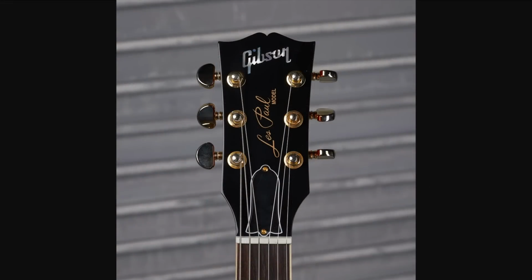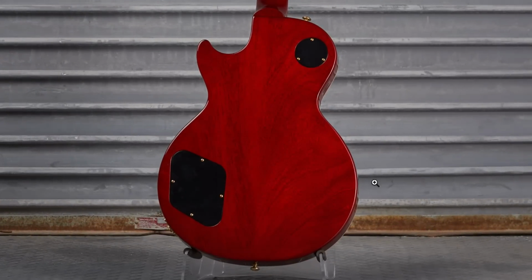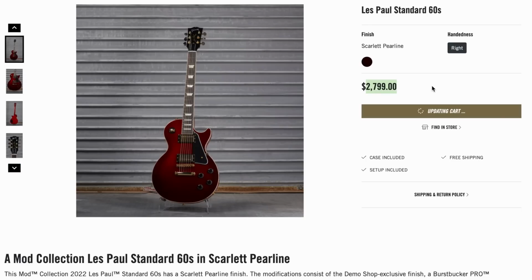Not too much changed on our headstock, nor on the back. However, you get some very nice fuzzy wood grain. But not bad for $2,800. That's a cool custom color.